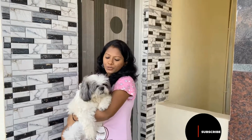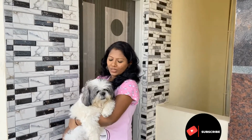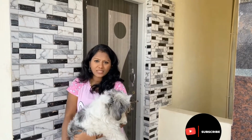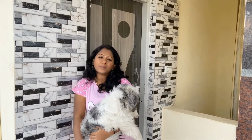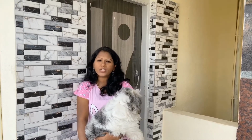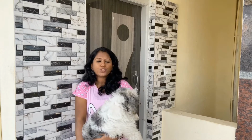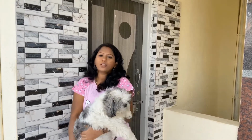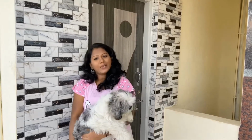Today I'm going to introduce my 1 year old Shih Tzu. His name is Shiro. So in my puppy series, I would like to share my experience of grooming my puppies and the supplements which I give for my puppies. So today, as a first thing, we are going to see how we are bathing and grooming my Shiro. Come, let's go and see.